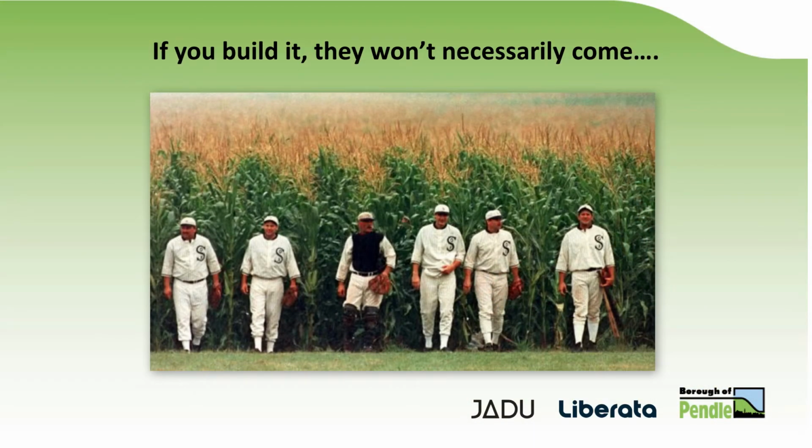I've talked a lot about the partnerships, the physical partnerships between Jadu and Liberator, but I also think there's another partnership at work here, and it's the partnership between the process and the technology, but also the content and the customer experience on the front end. And if anybody recognises Field of Dreams, which is one of my favourite films, if you build it, they still won't necessarily come.